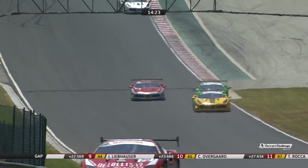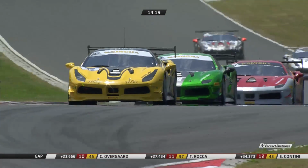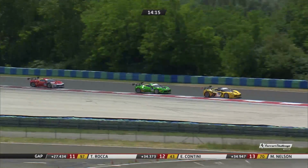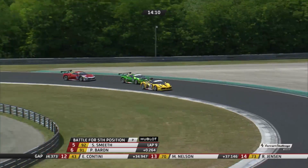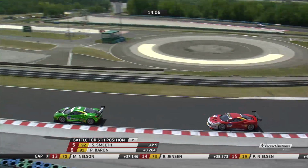Now, he will have been told on the team radio, but here Philip Barron could lose out in another position because Chris Froggatt is really on the back of the Rosso Corsa team car now. And Chris Froggatt is the best of the AM drivers at the moment as Martin Nelson continues his quest to try and get up the order following his turnaround right at the start of this race.